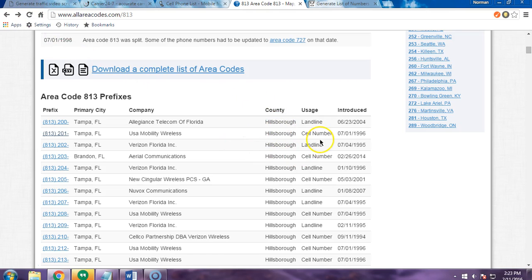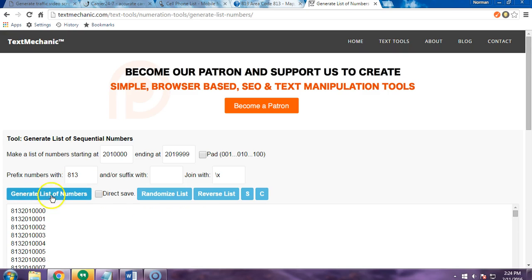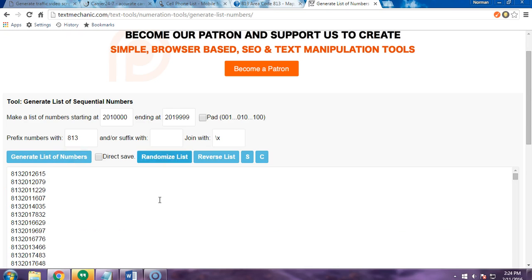Once you know that the number is a cell phone number, let's say this is 813-201, you want to generate your list of numbers, which again I'm going to have these URLs there for you. You go over into Text Mechanic, and you put the number in there, 201, and you go up to 299. That is for the 201 prefix. The 813 is the area code, and then just generate the numbers. You may want to randomize the numbers.